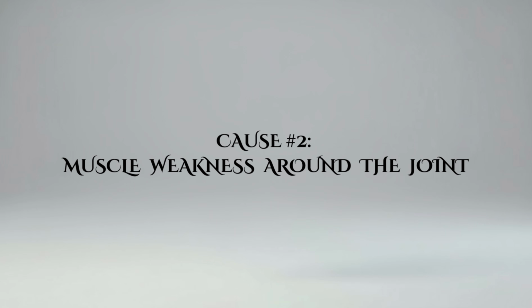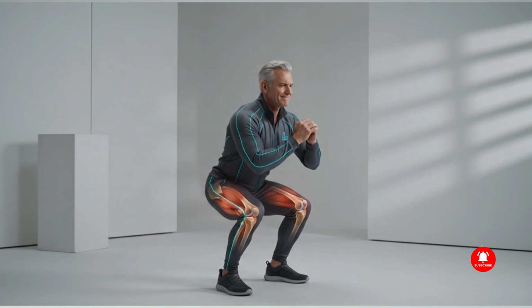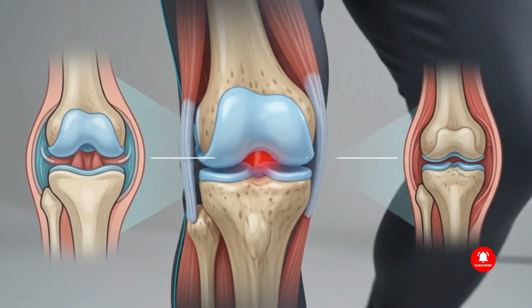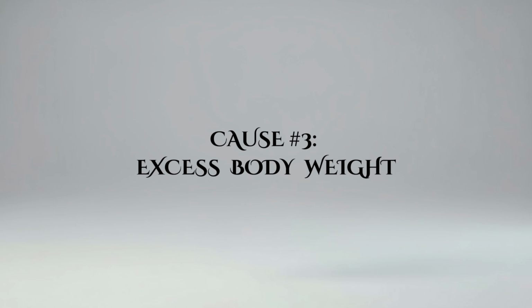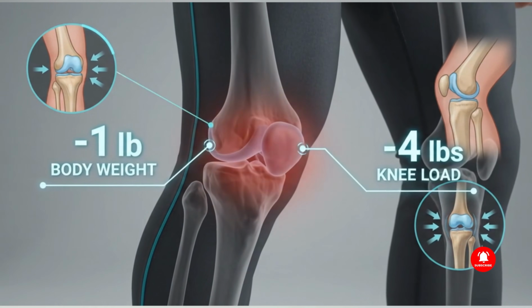Cause number 2, muscle weakness around the joint. When the quadriceps, hamstrings, and glutes weaken, the knee takes over the job those muscles should be doing. Every step, every stair, every time you stand up, the joint is absorbing load it was never designed to handle alone. This creates wear and inflammation over time. Cause number 3, excess body weight. Research consistently shows that each additional pound of body weight places roughly 4 pounds of additional force on the knee joint during walking. Even modest reductions in body weight can produce meaningful reductions in knee load.